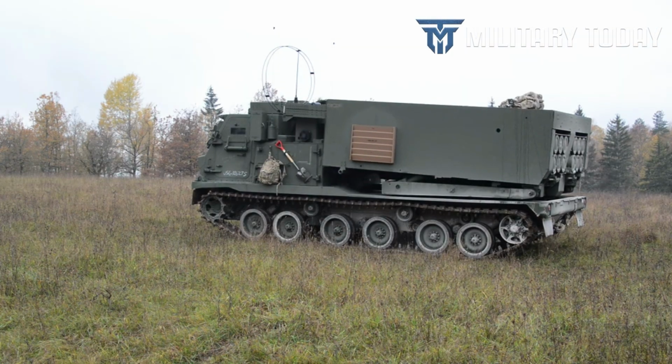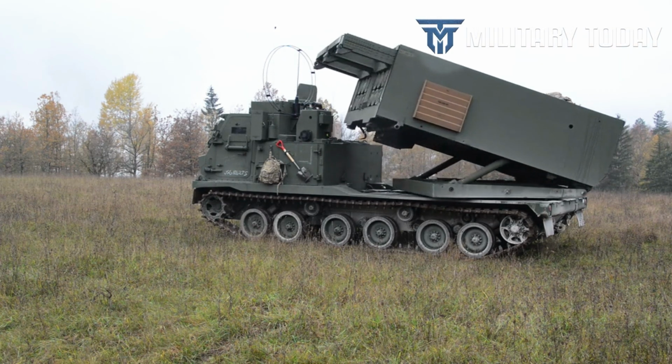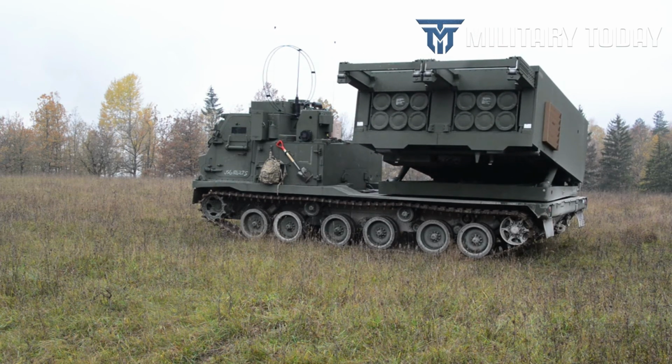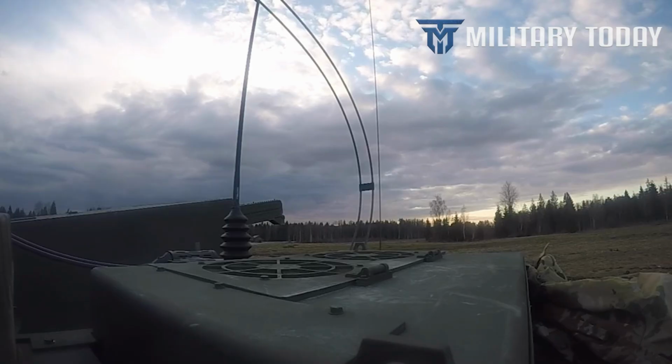The enhanced MLRS M270A2 launcher can engage and relocate at high speed, dramatically reducing an adversary's ability to locate the system. Similar units have been in operation with the U.S. Army since 1983.